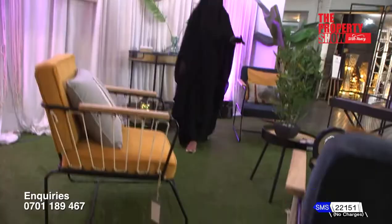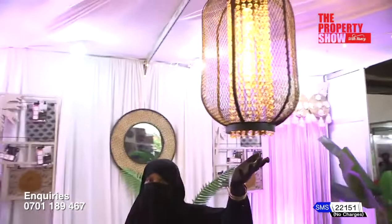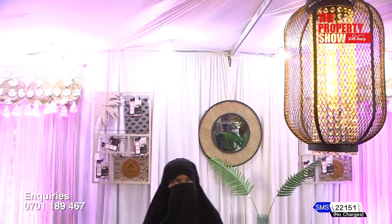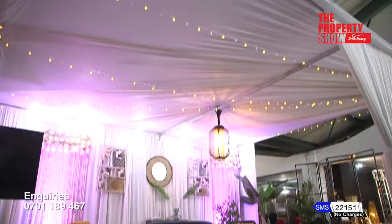Apart from the grass, we have this beautiful lighting. We got it from Glow Lighting. And we chose this one because we love glam. Manzil, one of the things that we really love is the glam feel. So we wanted to have an outdoor space that had that feel also. And we did some lighting. And these are some of the things that we thought would bring the place to life.